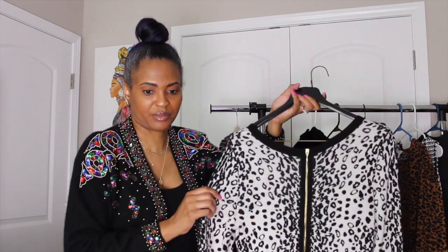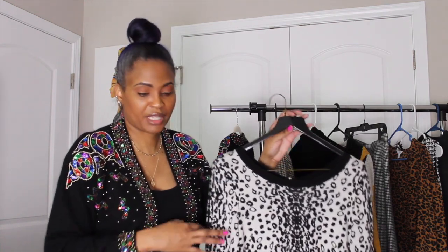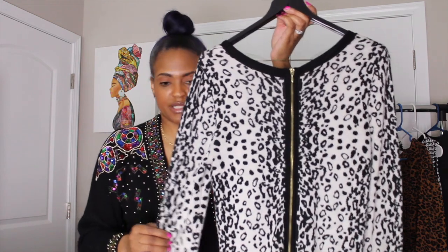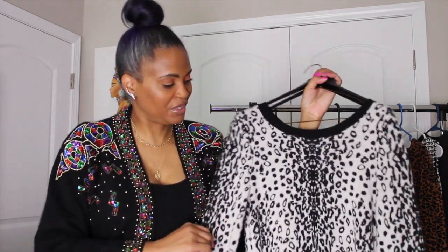So the next thing that I have is this H&M sweater. Of course, I did not get it from H&M. I got it from the place that I got everything from. It's called Bargain Hunters, and I paid about $3 for it. But the interesting part about this particular sweater is the back has a zip that goes all the way down. So I just love, love, love that. So pick that up for $3.